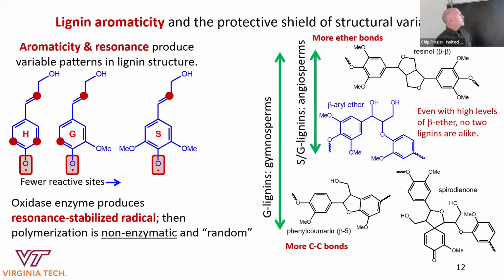For instance, if we simply look at the three most prominent monolignols, I'm showing them now in their oxidized state. These are radicals. Everywhere you see red is a reactive site. And then, of course, as many of you know, as the structure changes over to the S unit, you have fewer reactive sites. And so angiosperm lignins tend to be featured here. We tend to have mostly reaction of the beta position with the oxygen, giving us the beta-O-4 or the beta-beta reaction. But as we increase the number of reactive sites on the monolignols, we start to get a greater level of carbon-carbon cross-linking, as you know.